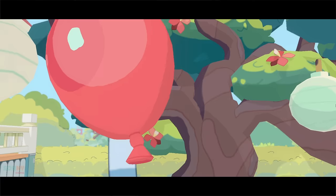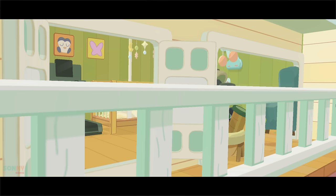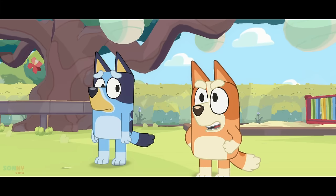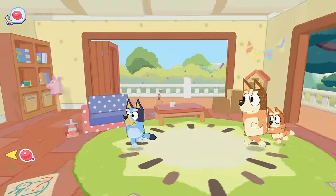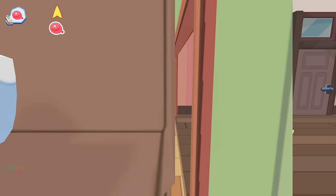Here we go. Whoa! The balloon! Oh no! It's floating through the window! Ah, well, game over. Back to bed for the big blue guy. No, we have to find it. Come on! Which room did it go into? With this house, who knows? Let's keep looking until we find it. Yes, boss. Okay!